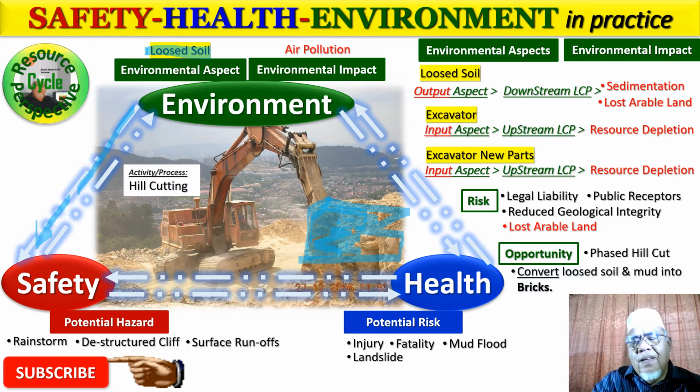Now, in Malaysia, we have the seasonal monsoon season. As this activity gets underway, heavy rain poses a potential safety hazard. The cliff is no longer strong because it has been fragmented. Each fragment has been pulled out of its main structure, and the remains of the cliff is what we would call a destructured cliff, and that is for us a potential hazard.